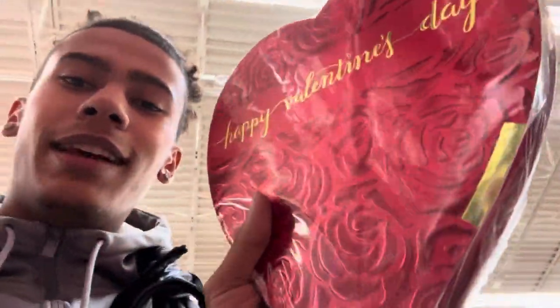Let's see. So I ended up finding another one that was a little bit bigger. I like this one a lot better than the other one. It's under $6. So we're gonna roll with that. I have to go to another section because I seen her lurking. And I go to the other side of the store, right? Tell me why we run into each other again. That's crazy. But we're gonna go back to where we were to see. That's too funny how we just run into each other like that.